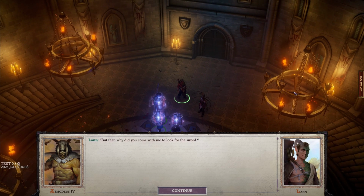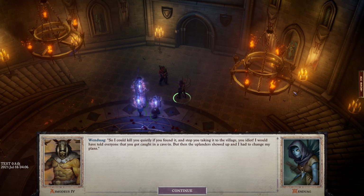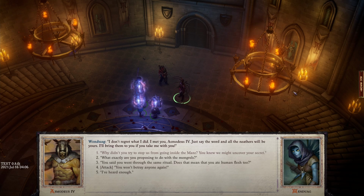But then why did you come with me to look for the sword? So I could kill you quietly if you found it and stop you taking it to the village, you idiot. I would have told everyone that you got caught in a cave-in. But then the Uplanders showed up and I had to change my plans. I don't regret what I did. I met you. Just say the word and all the Neethers will be yours. I'll bring them to you if you take me with you.